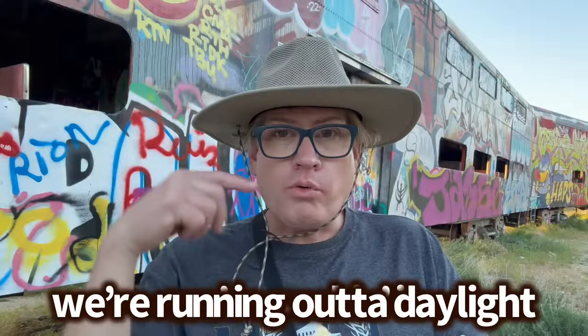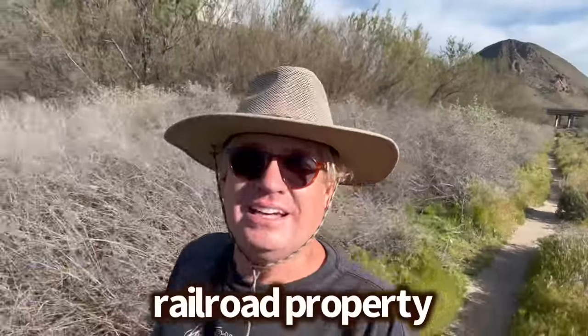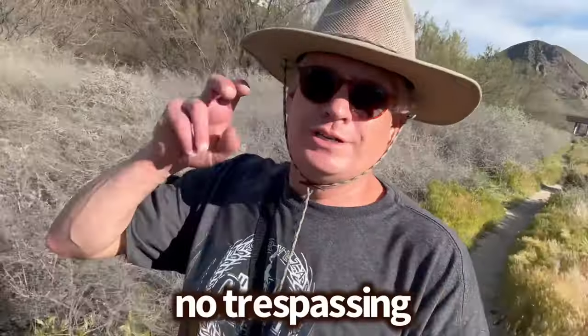I don't remember which way I'm supposed to go. Pushing it, running out of daylight. Railroad property. No trespassing.